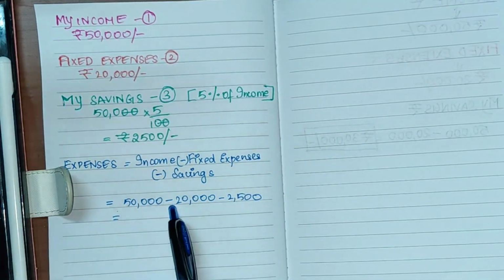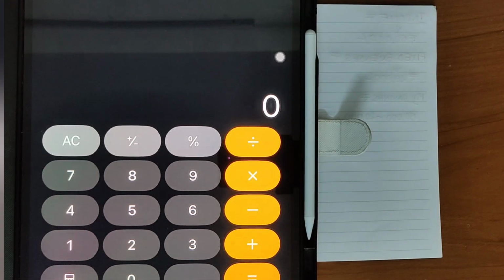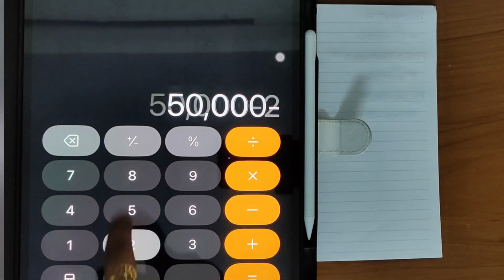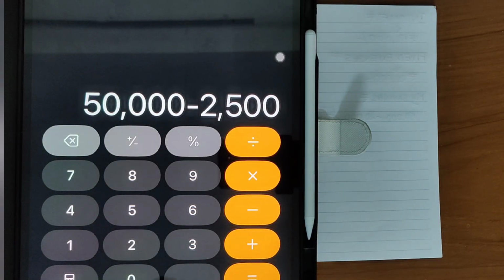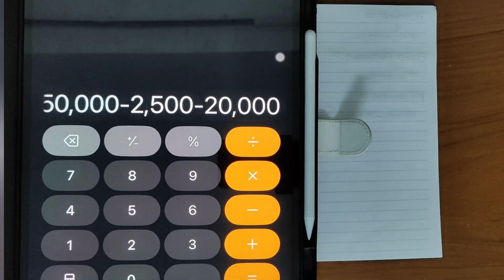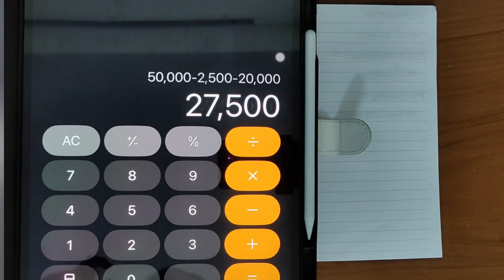So the rest of the amount is going to be, the calculation is pretty simple. 50,000 is my earning for that month. I'm going to minus the 2,500, 5% which I'm going to save, and minus the 20,000 which is going to be the fixed expenses that I have allotted my money for. The total is going to be 27,500.